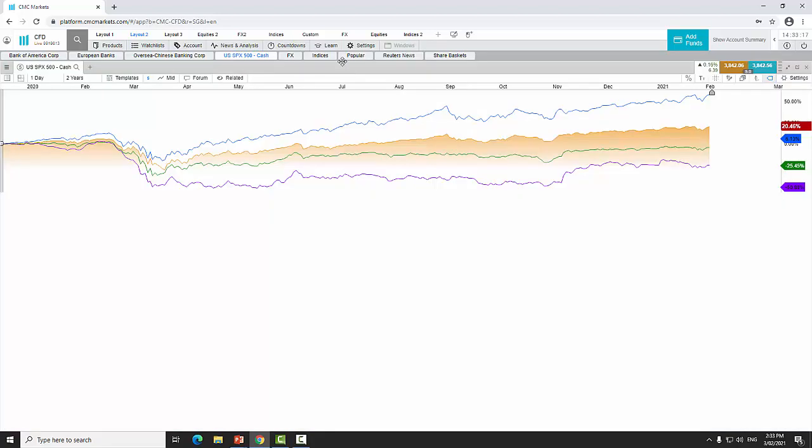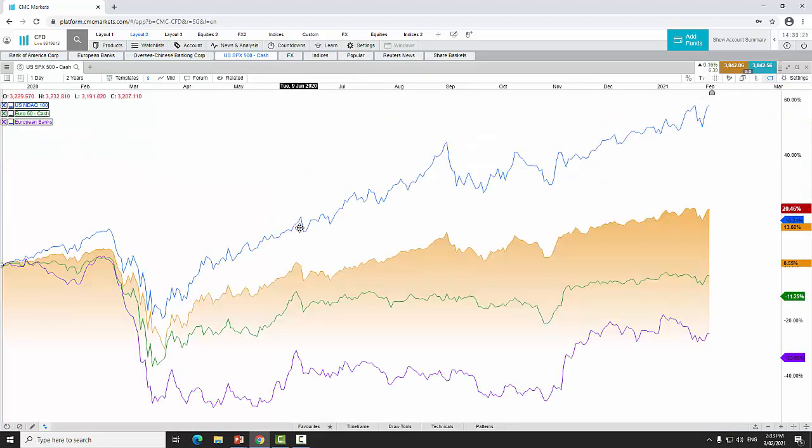So now let me briefly explain what this chart actually means. Basically, this chart is trying to show the percentage performance of the various benchmark stock indices. The one highlighted in blue will be the US Nasdaq 100. In orange will be the SPX 500, and the one in green will be the Euro Stock 50, which is, I would say, the benchmark stock index to gauge the European stock market. Then the one in purple will be the European banks share basket.